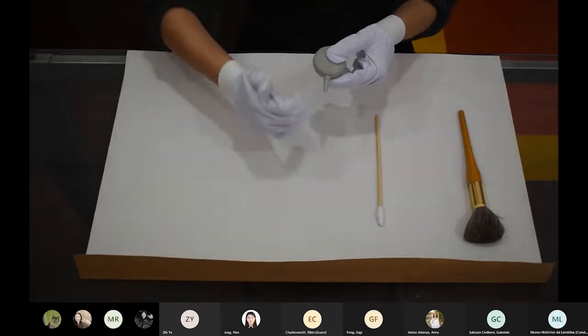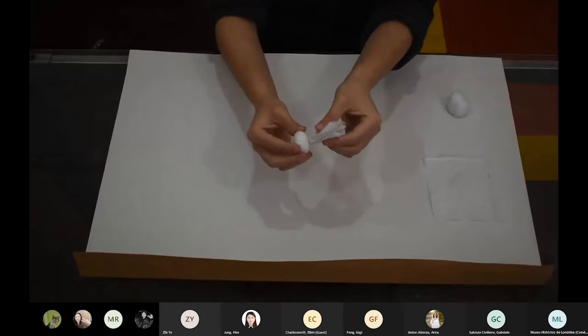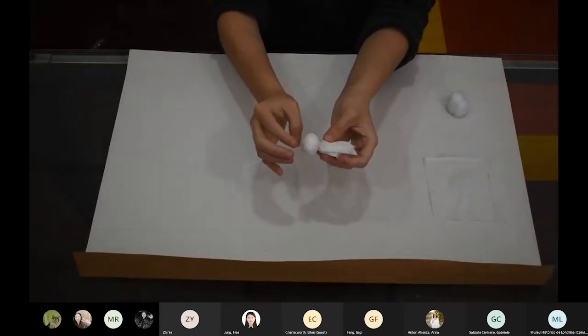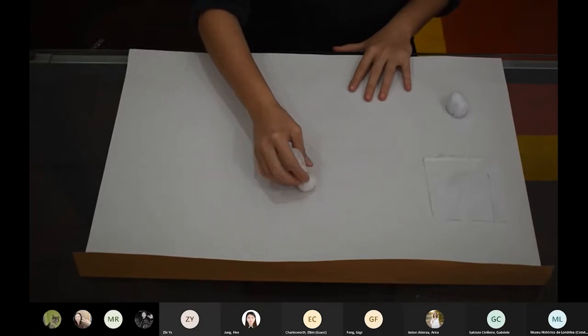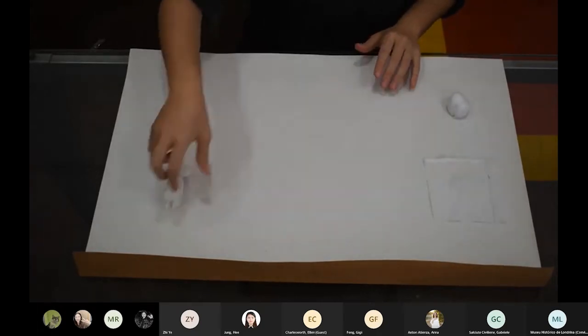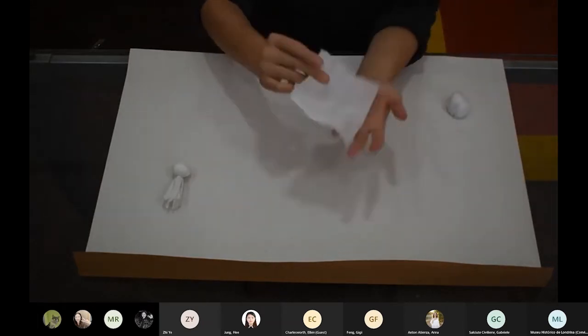I don't know if there's a specific name for it, but this material is a cotton ball wrapped in cotton fabric, used with the grated rub. In this video, we will show you how to make the material, and I will explain while she's doing it.